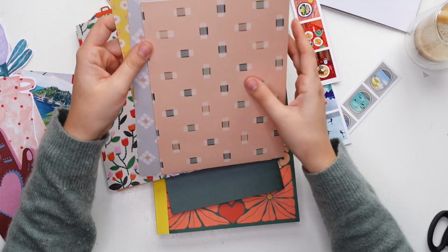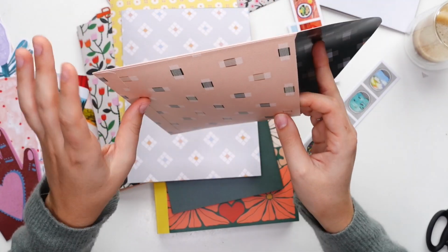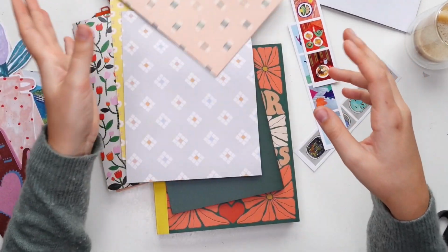I won't be offended by any of them because, oh yeah, this is a big envelope. I like that as well. There was one in last year's edition as well. I'm sorry, I'm so all over the place. This is a big envelope. I don't like the print, but I love big envelopes, so that's cool.